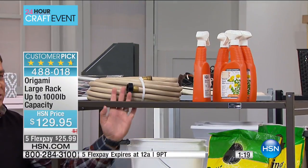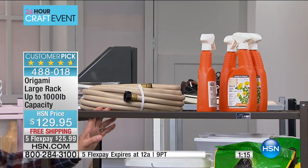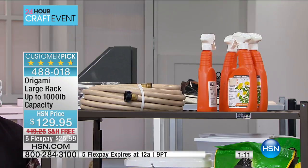By the way, since these shelves right here are actually wire, anything you put on here is either going to get airflow, so if you want to use it as a baker's rack, or drainage, so if you want to put plants on here and water them, it's perfect for that as well.